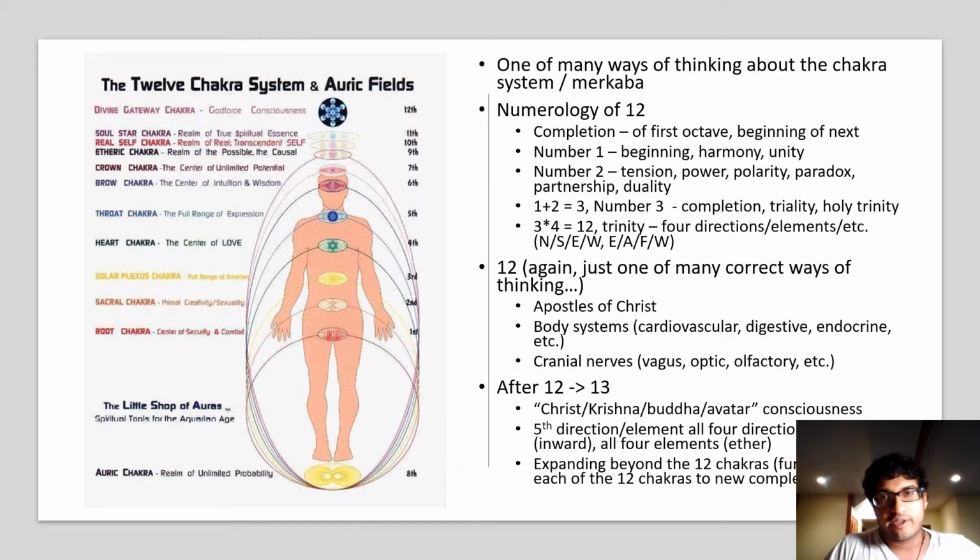So this number 12 just keeps appearing everywhere. If you look in religions, you have the 12 apostles of Christ. If you look at the body, you have the 12 body systems, you have the 12 cranial nerves. And so understanding this number 12, the 12 notes in the chromatic scale in music, it's like a mathematical truth in this reality, this number 12 being the number of completion and the beginning of the next octave, right?